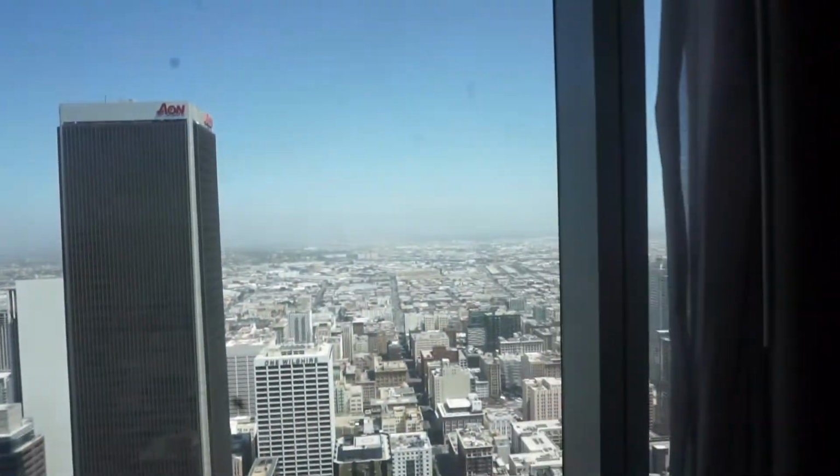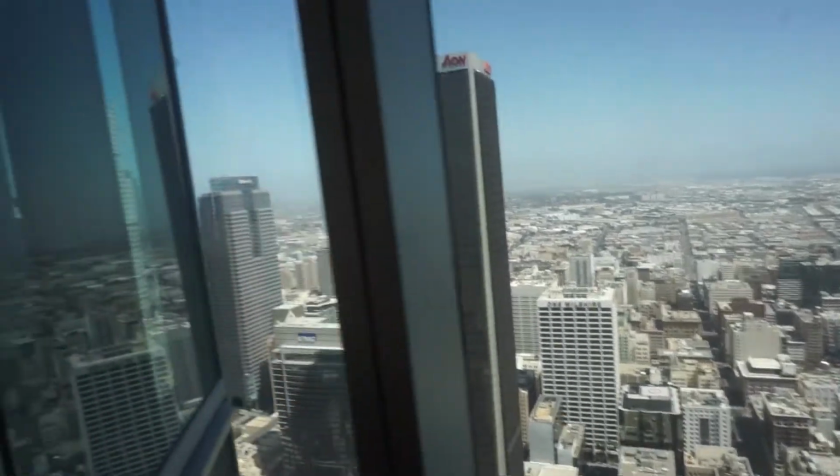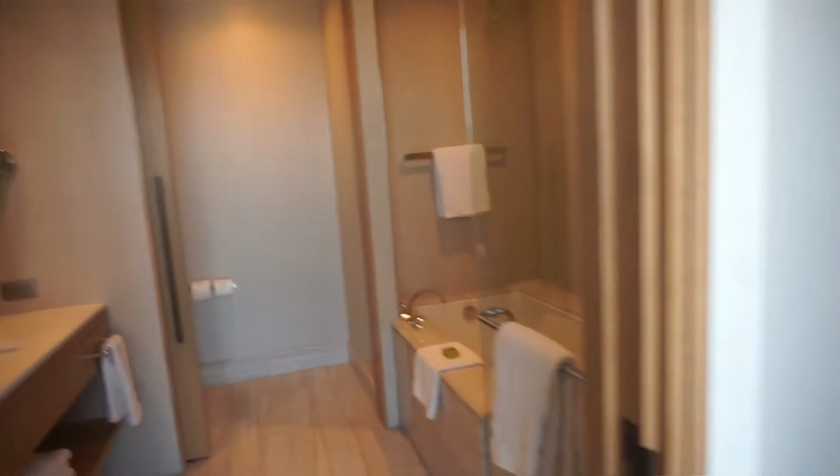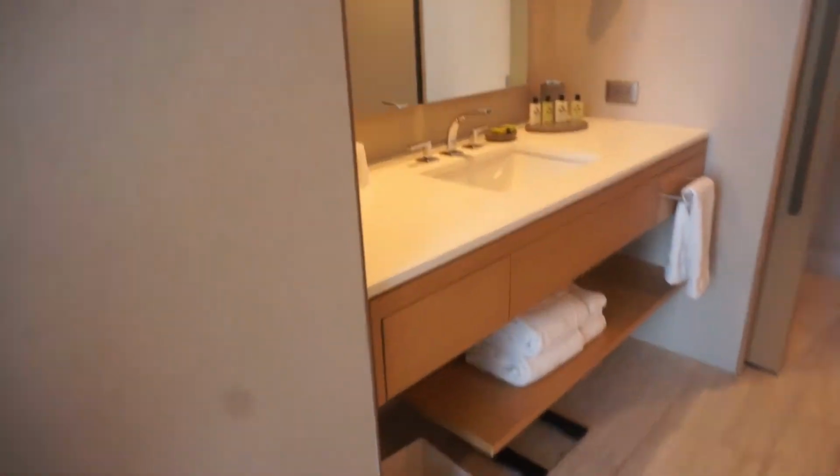So we got a suite and you can see all of LA. Oh my god, it looks so pretty. This is so surreal, super surreal. And when you first come in here, you make a left, because I don't know my left and right.